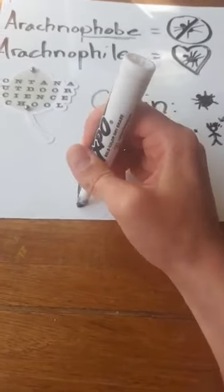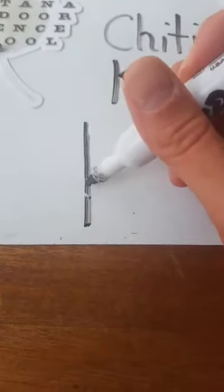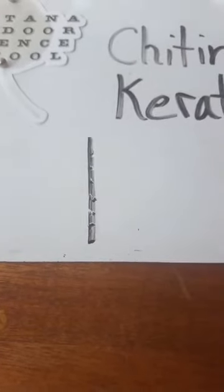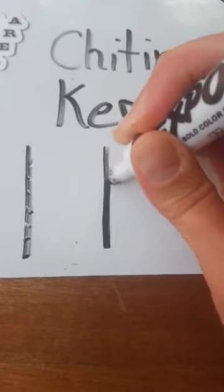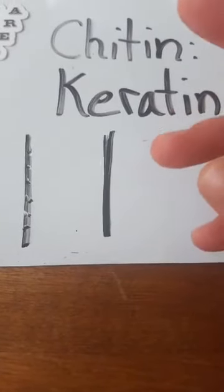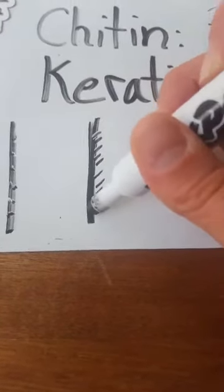They're just one straight long line. If you looked at it under a microscope, you might see little lines across it, like so. It almost looks like it could be scaled. If you looked at chitin under a microscope though, you get a similar base, just a single long strand, but then it almost looks brushy. It looks kind of like a feather almost. It has lots and lots of little spurs off of it.